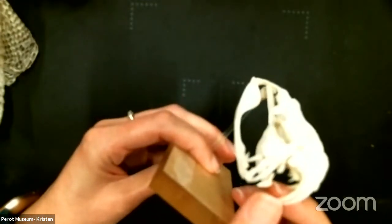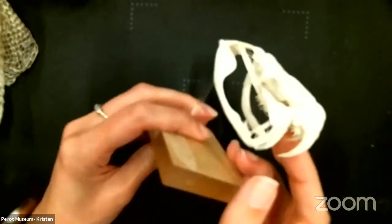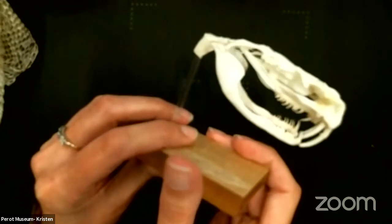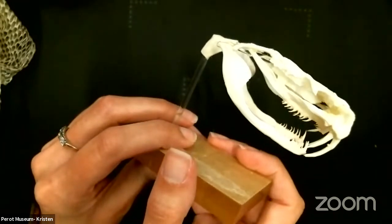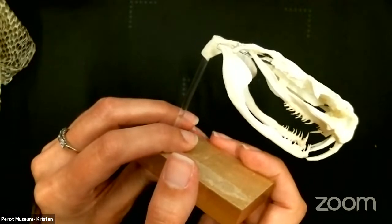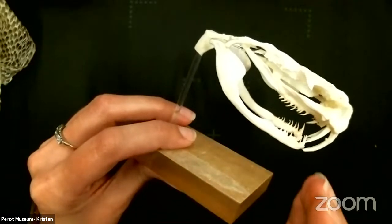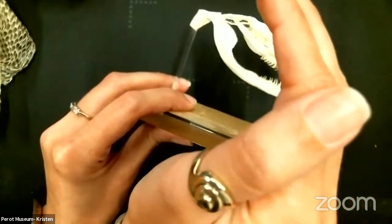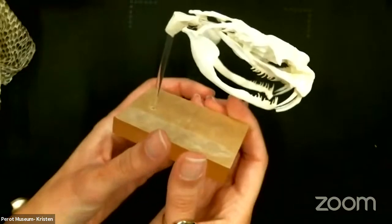Now, this skull has a few extra fangs on it because fangs can fall out and be replaced over time. So there's a couple of extra back here. But if we look at the shape of these teeth, do you notice anything special about them? I noticed that they're curved. They kind of have almost like a curved shape to them. And that's good for a couple of things.